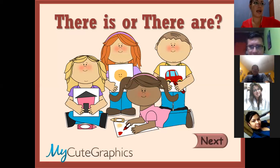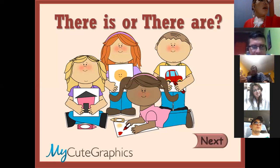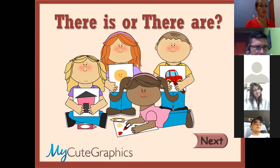Okay. So there is a pen on the table. There is a notebook. There are pencils. There are color pens. Hay lápices de color. Okay, so eso es there is, there are, para hablar de la existencia de las cosas. There is for singular. There are is for plural.